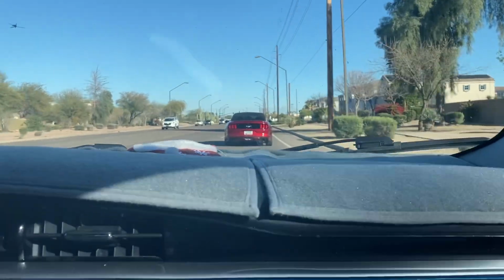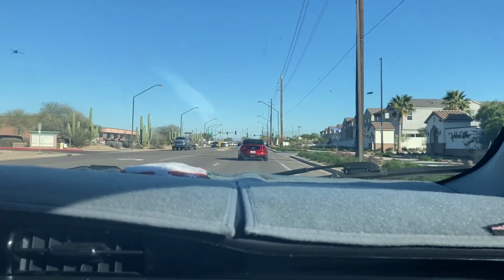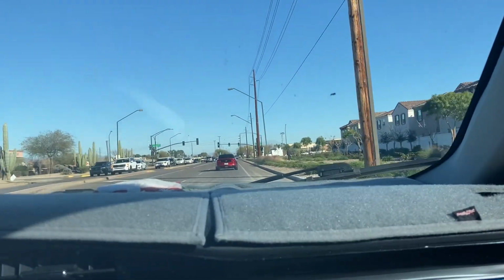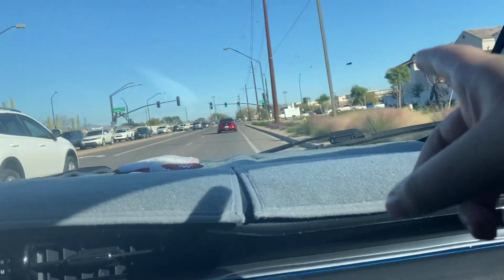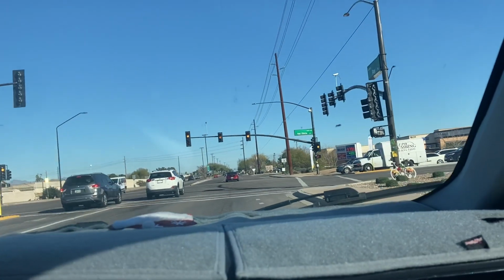Alright. Almost looks like a Porsche. Or should I say Porsche? No. That's a Mustang. That's a nice car. There it is right there. Mobil? Yeah, there's a Mobil. Oh. Okay.